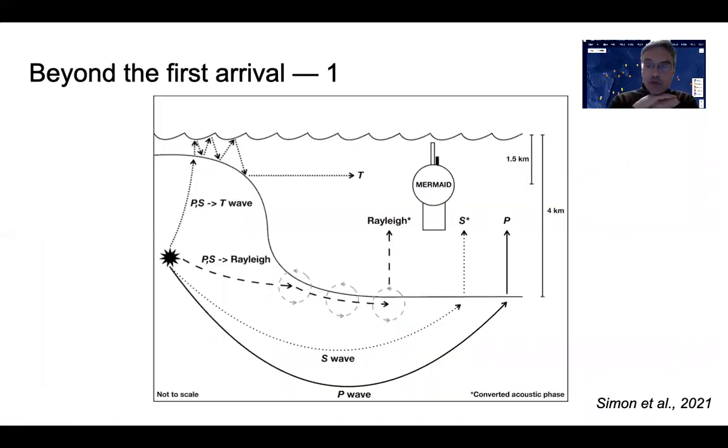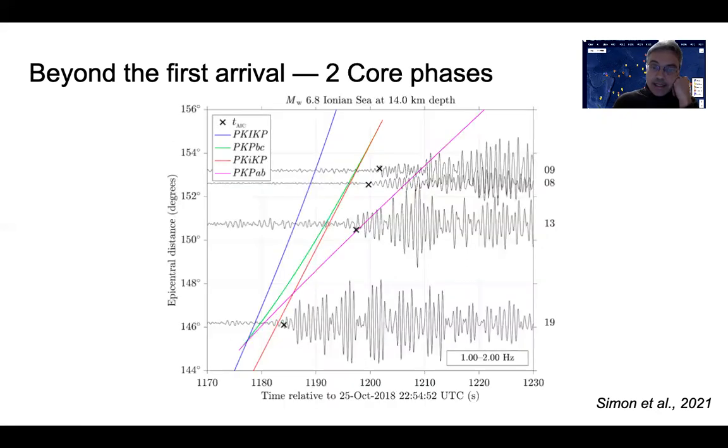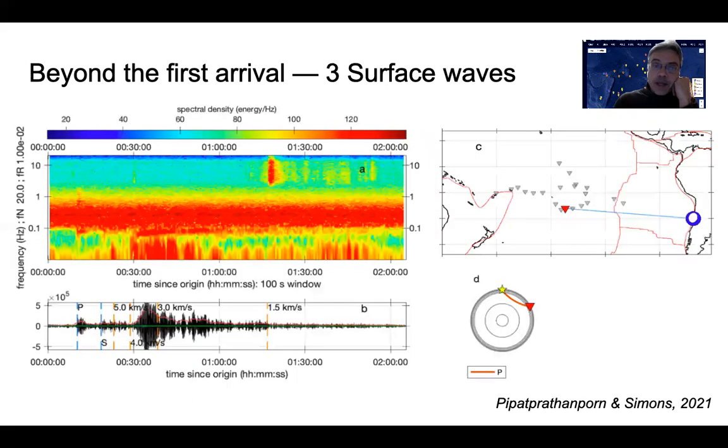Now Mermaid records much more than just the first arriving waveforms. An earthquake will generate surface waves, it will generate direct waves of the P and the S, the compressional and the shear wave variety, and it will also generate hydroacoustic phases which mostly propagate into the oceanic water column and travel over great distances. We have been measuring core phases, an example of which is here, PKIKP interacting with the Earth's core, PKP as well. And here is a long time series of records.